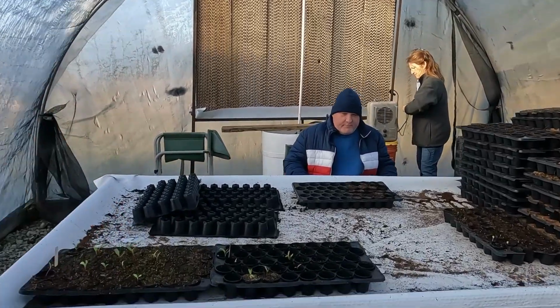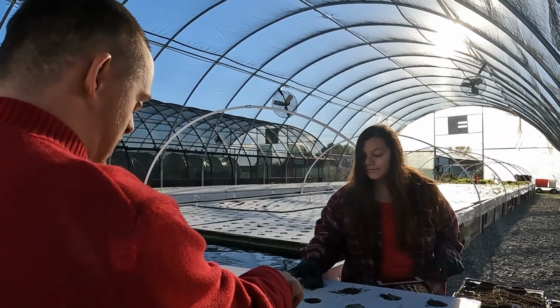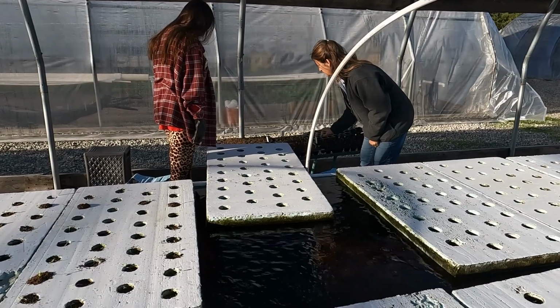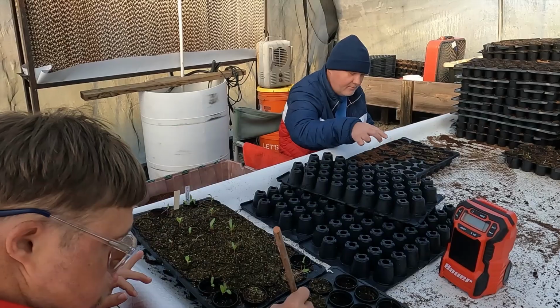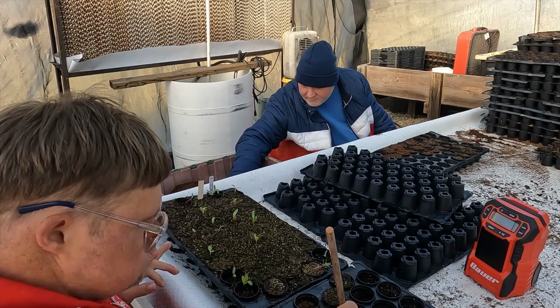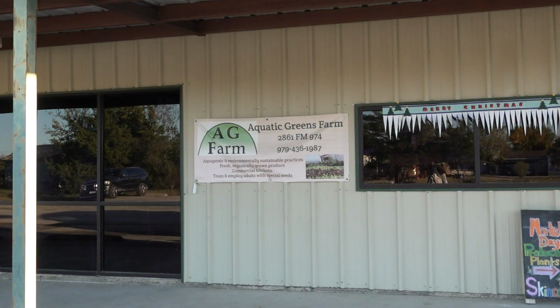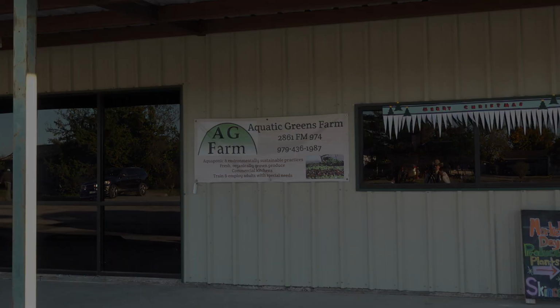But even after we lost things in a freeze several years ago, and I was discouraged and thinking, why am I growing produce right now? My workers were excited and just had great attitudes about coming back to work, and so it's neat to see how much they've grown and changed, even with communication and their fine and gross motor skills. It's great. In Bryan, Texas, I'm Tammy Arender for Texas Agriculture Matters.